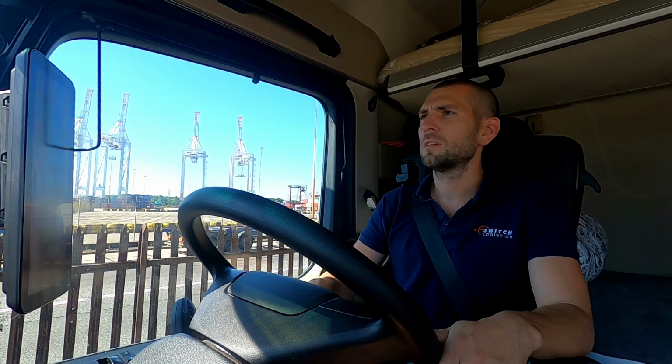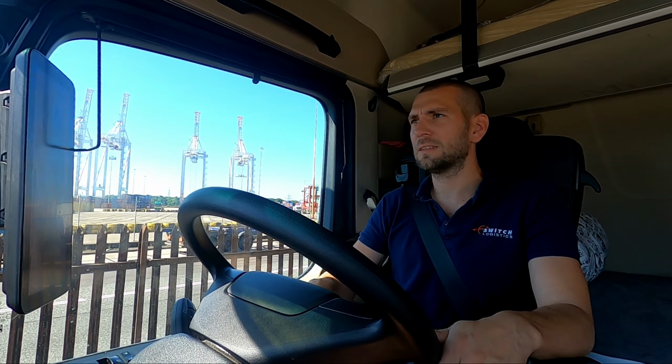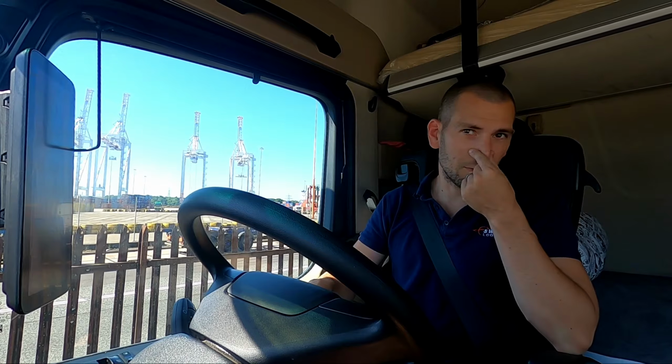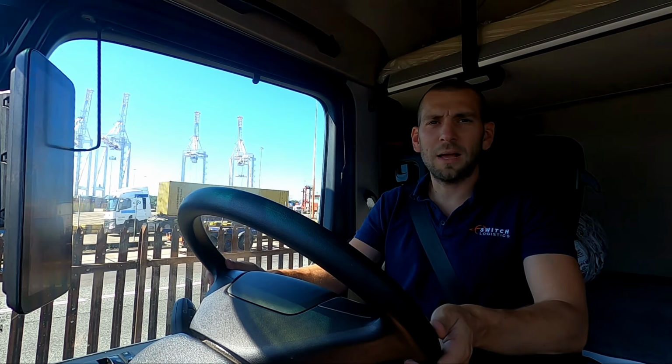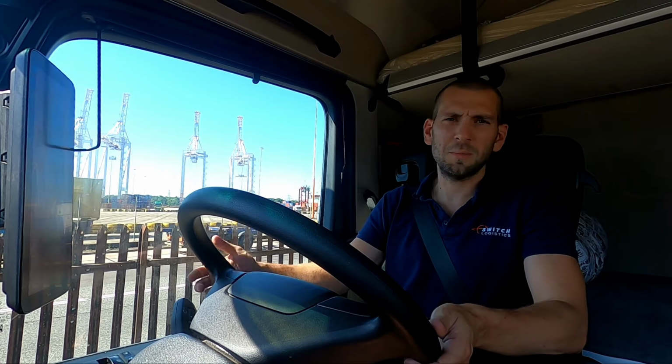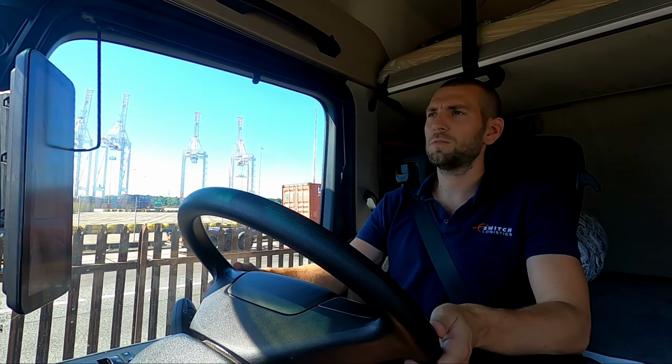The 3 separate lanes used to mean the 3 separate transfer areas, but they've done some work down here now and there's now only 2 transfer areas, but they get called 1 and 3 because they've got rid of transfer area 2 and changed that into empty park 1, and there's now empty park 2 as well. So yeah, just to confuse everybody.